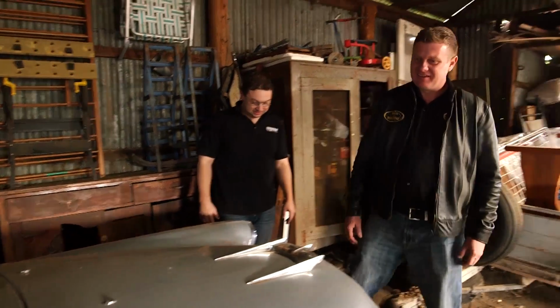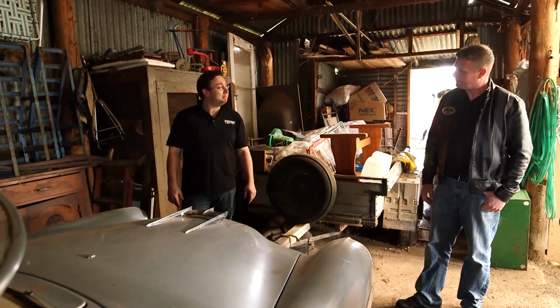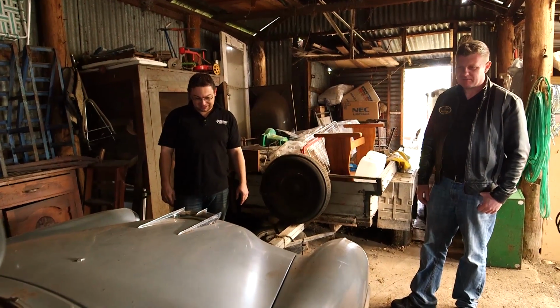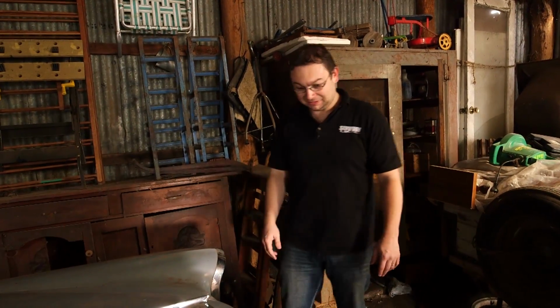Yeah. I can't believe how honest this thing is. Jeez, you wash it up, polish her up. Yeah, it'd come up a treat. Oh, it'd be an absolute plum. And you wouldn't restore it. You'd leave it exactly as it is. Yeah, a survivor car. How about we check the engine out? Yeah, why not?